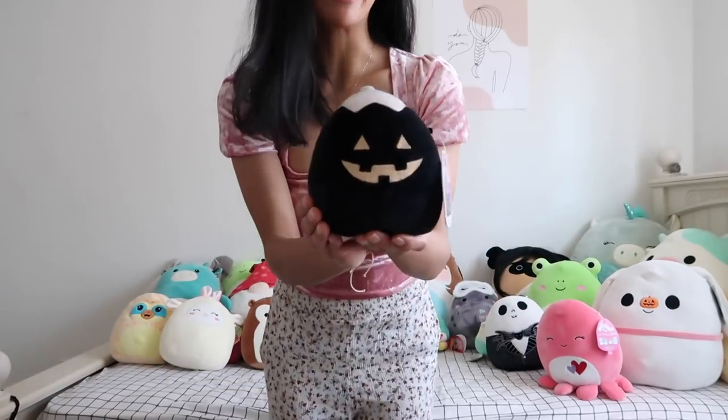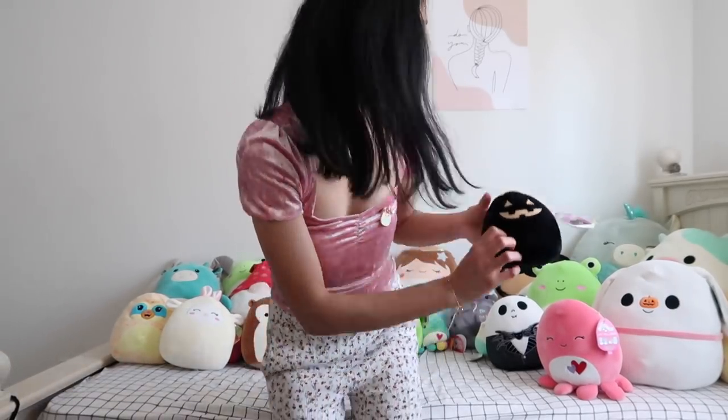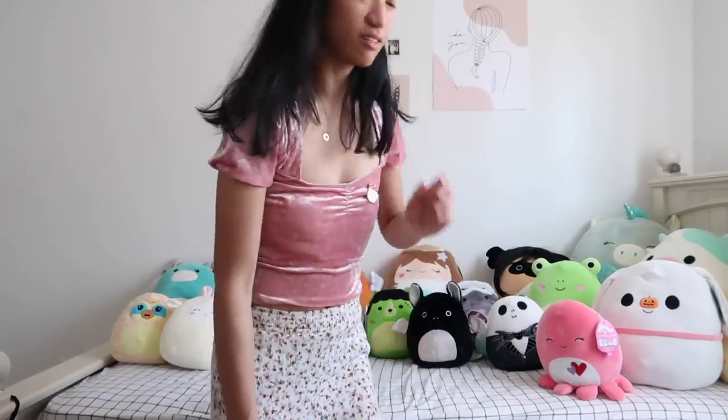We have Paige the Pumpkin. This is also from Learning Express. Emily the Bat, also from Learning Express. I think I can't sit on my bed anymore. I need to sit down here.